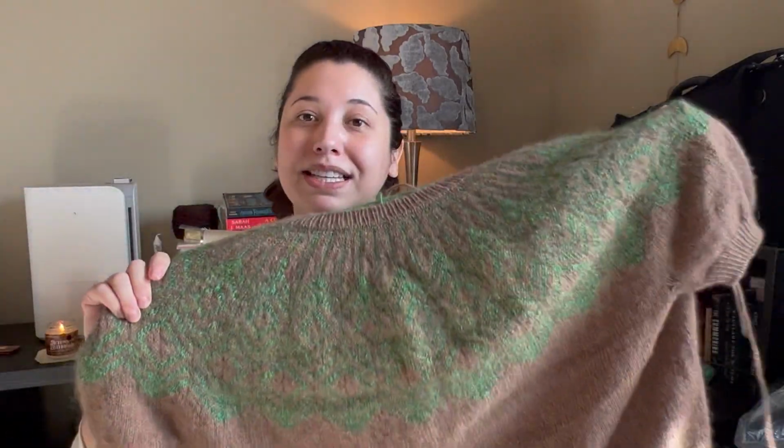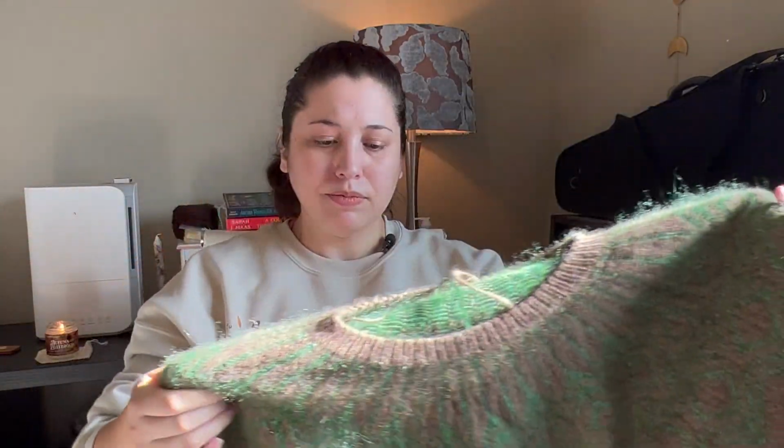But I really enjoyed this sweater. It went up a little bit slow, I'm not going to lie. The only reason why it was a little bit slow for me is because this yarn is obviously, both of them are fingering weight, and the entire sweater is knit in a size 4 US needle. So it's really, really small for a sweater.